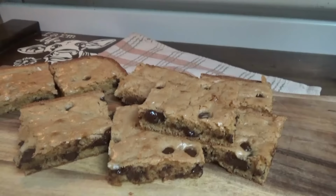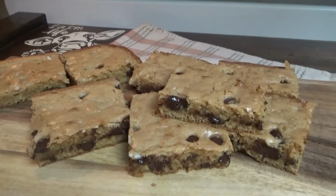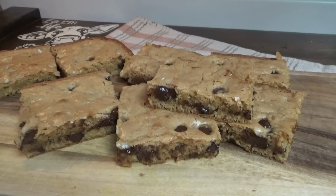These are amazing. It's like chocolate chip cookie meets brownie. It's wonderful. Tyler said he would rather have these than a chocolate chip cookie or a brownie. It's because it's the perfect mixture of both. They're really chewy and fudgy, like brownies, you know, but they taste like a chocolate chip cookie. Fudgy though. It's like a fudgy chocolate chip cookie. They're great.